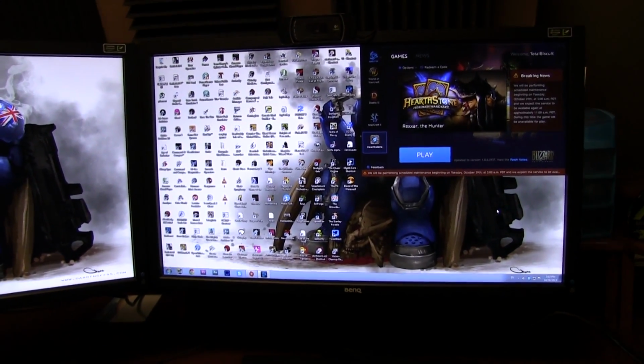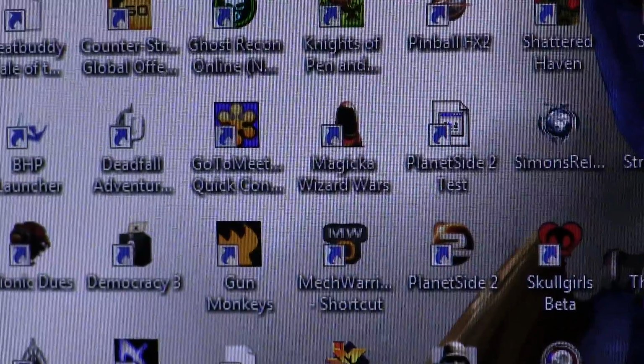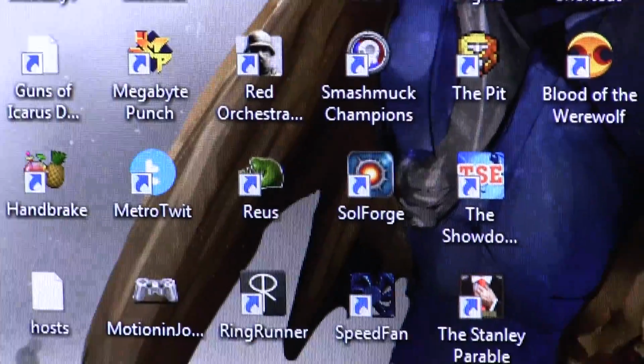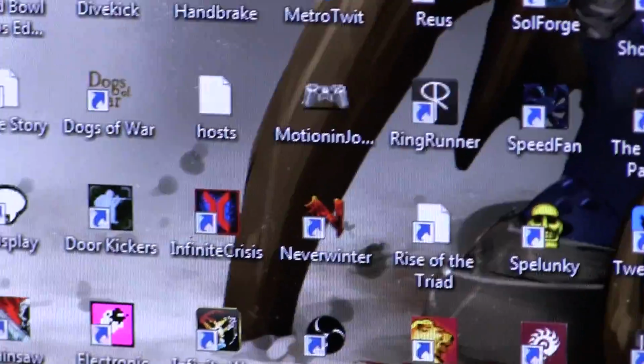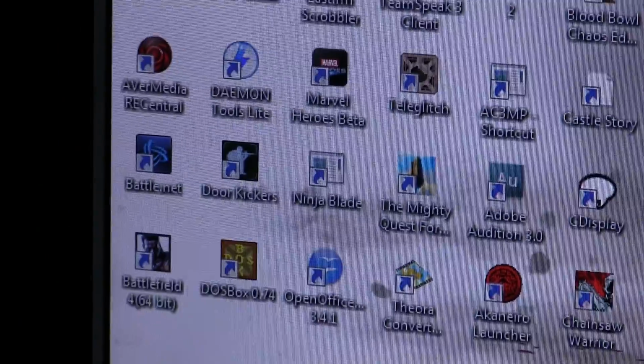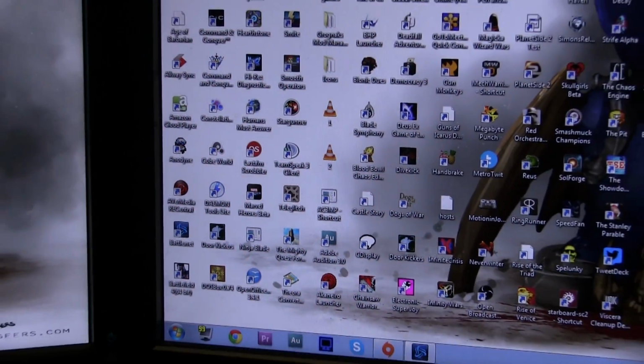I know my desktop's a mess. I do it on purpose. I like to torment you. What do we have here? Magical Wizard Wars, Macro Online, Planetside 2. I don't play most of these. I really don't. There's only a few on here that I even play, but there you go. Is it not an amazing thing? So there you go, that's my setup.